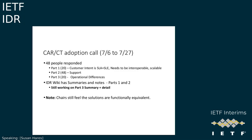So remember that our call had 3 parts. Part 1 is the customer intent: SLA and service level expectations needed to be interoperable, and needed to be scalable. A lot of Forum 3's discussions covered the scalability and the mechanisms, so I will go into some of that. We didn't really talk about interoperability. Jeff has released a private draft, IDR BGP Differact .00, and he will be going through this. We also have a draft discussing SRv6 prefixes or colorful prefixes.